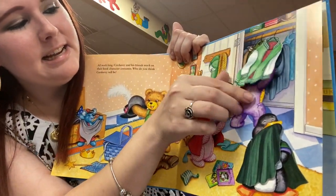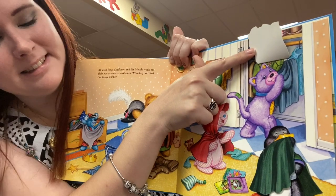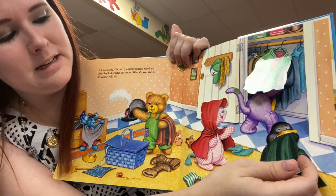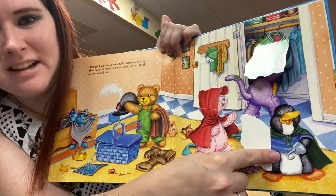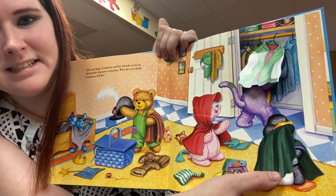Look, there he is. Who's the bunny? Who do you think she is? Maybe Little Red Riding Hood? And this guy's hiding under the jacket. And here's a penguin. Oh, look, he has a hook. I wonder if he's going to be a pirate.